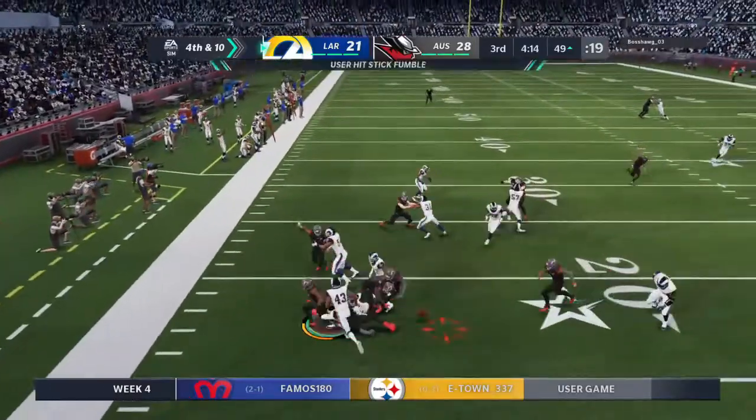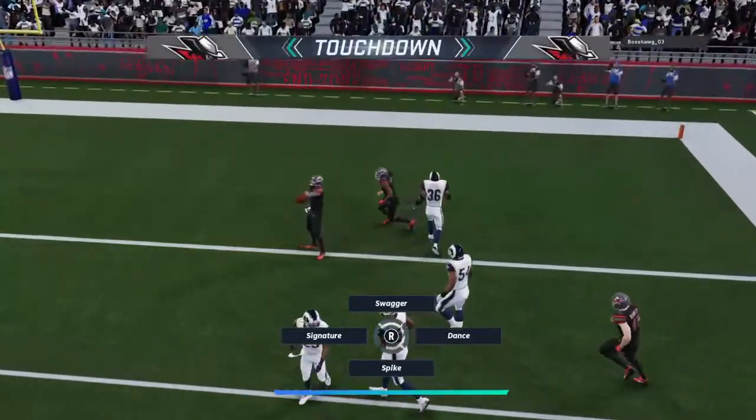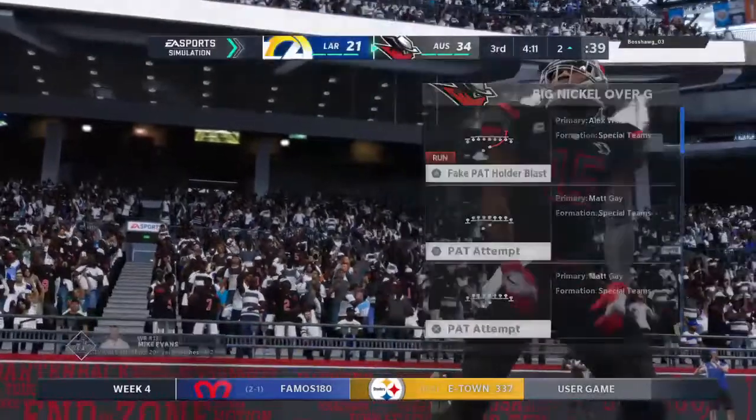This is taken deep in his own territory. He coughs up the football. And the defense will get their hands on it. Gurley on the way. And he's going to bring the fumble back for a touchdown.